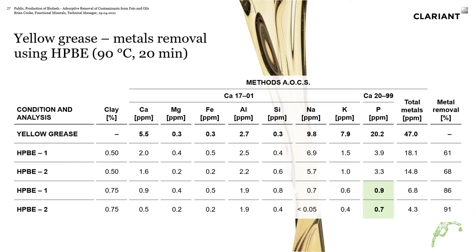Again, here's another example. This particular example, you're looking at some high performance bleaching earth. They're using a lot more acid and temperature and pressure to really increase that surface area. And you can see it took about a 0.75% by weight treatment to remove that phosphorus that started at 20 parts per million down to less than 1 part per million. And then you also had a total metal removal of 91%. So you're really protecting that catalyst and preventing those contaminants from hitting that catalyst.